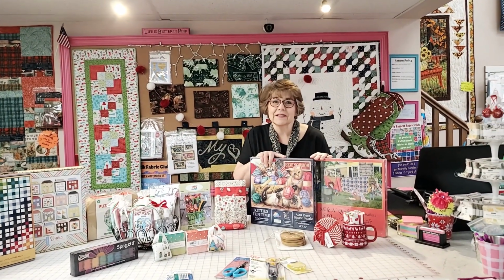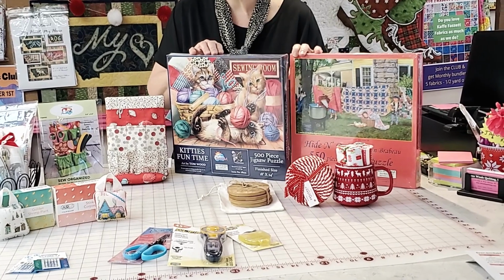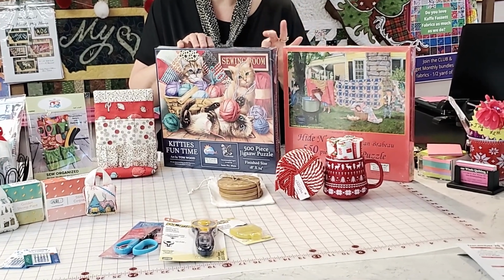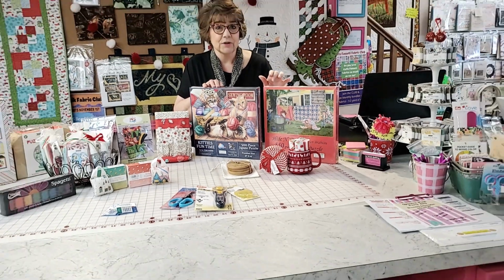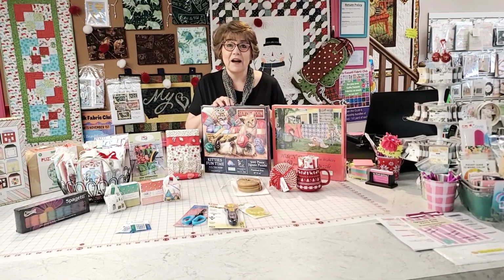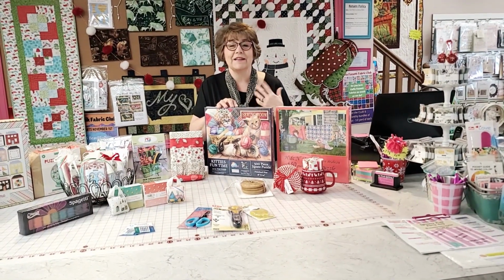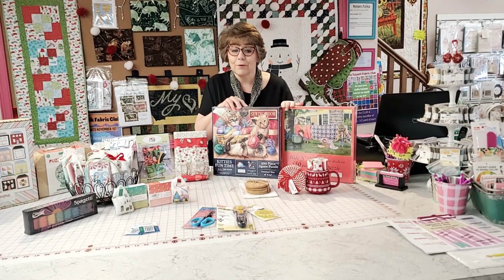So we're just going to go over some fun stuff we put out, you guys. As you know, puzzles continue to be hot. We cannot keep these in the store. And most people like our 500 piece. We get a few 300 and we get very few 1,000 pieces in. So these are the 500s, which are the most popular if you guys are into puzzles. And they're fun, they're cute, and they can be made time and time again, and quilters love them. So anyway, throwing this one out.